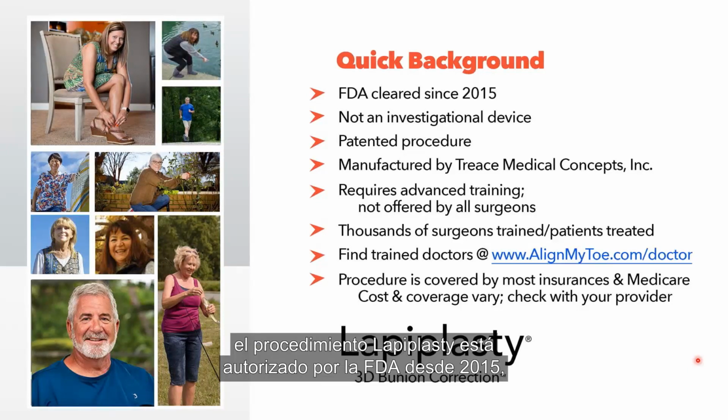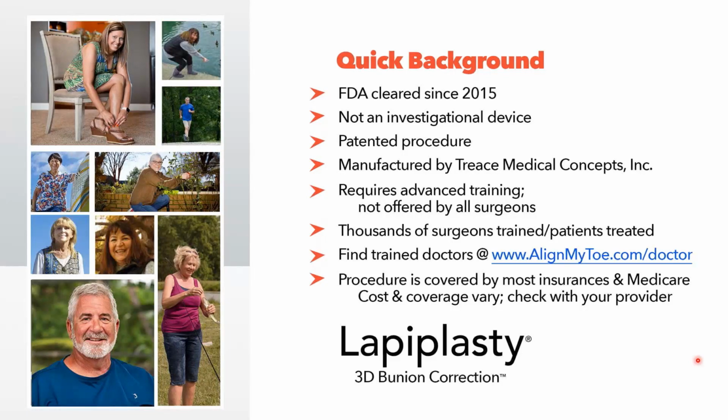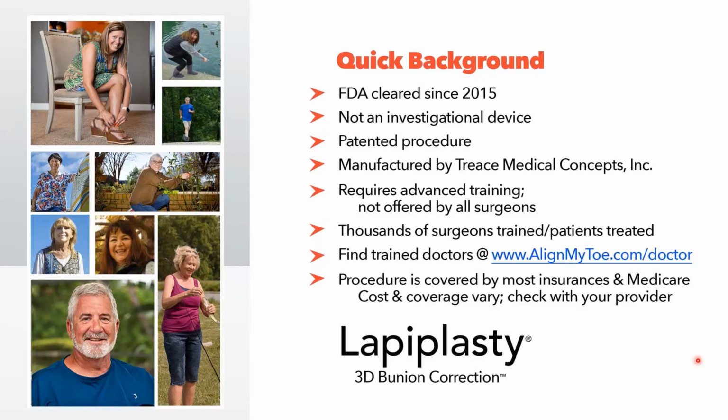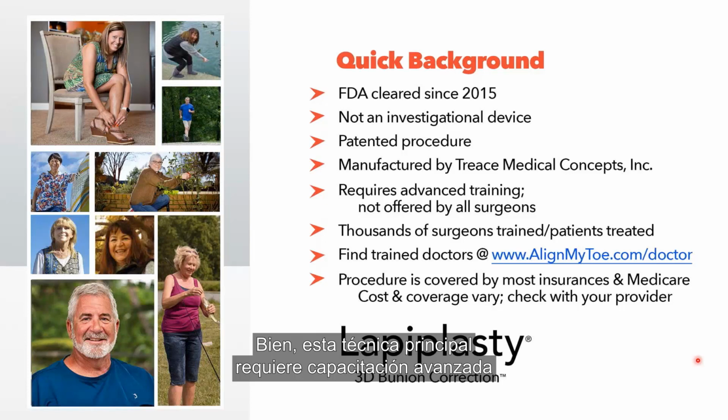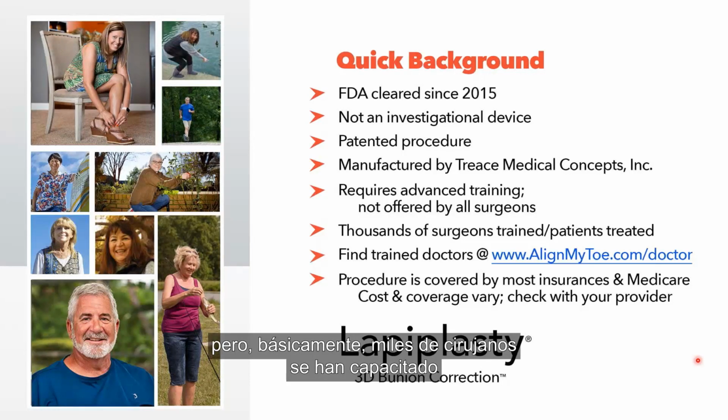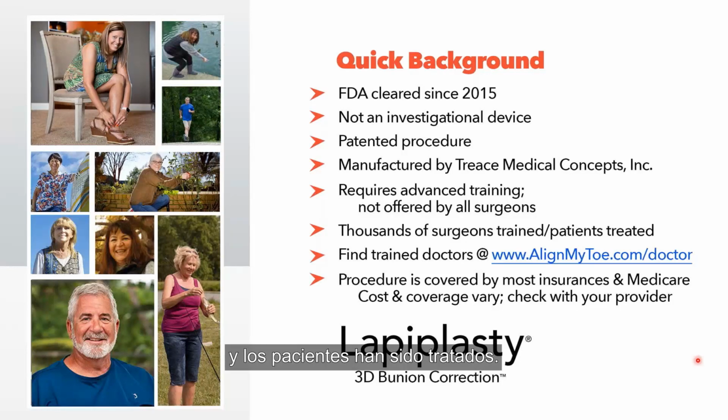First of all, the Lapiplasty procedure is FDA cleared since 2015, so this is not an investigational or experimental device. This is a proven technique. It's a patented procedure, and it is manufactured by Treece Medical Concepts out of Florida. Now, this technique does require advanced training, and it's not offered by all surgeons, but thankfully thousands of surgeons have been trained and patients have been treated.